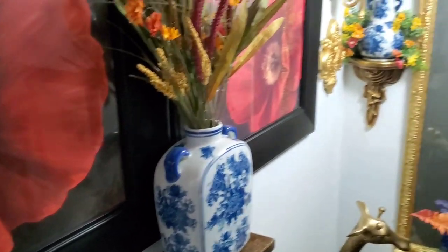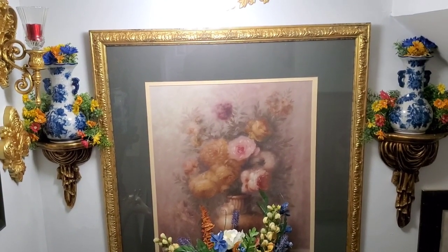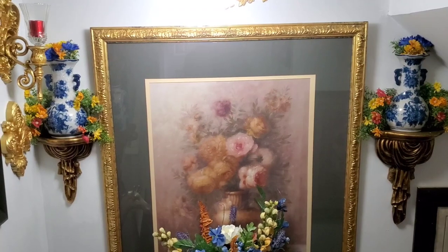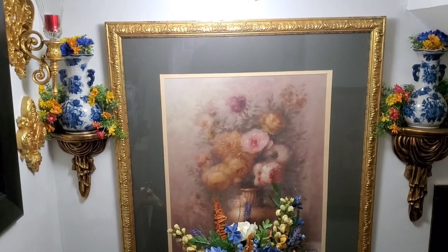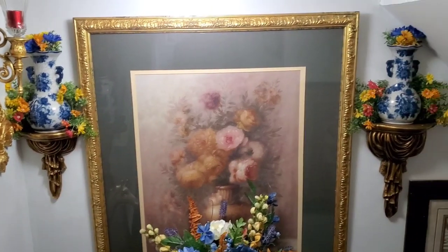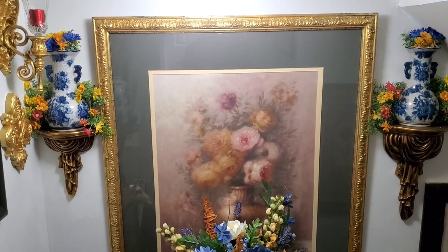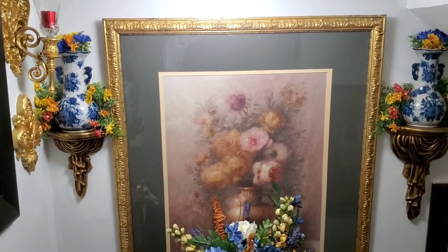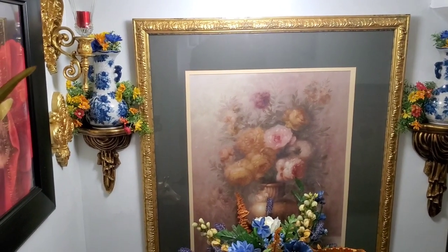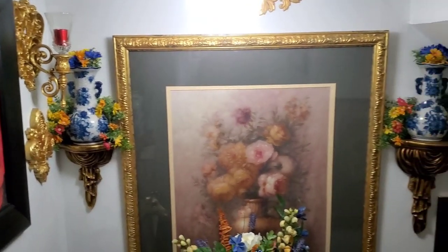And that vase actually goes with those wall baskets that are up there on my wall shelves, as you see. And I put some flowers around the wall baskets up there with my wall shelves, okay? And I just added the floral picks there and some greenery. And I did the same thing with the candle holder over there on that side, okay?